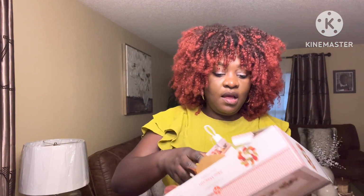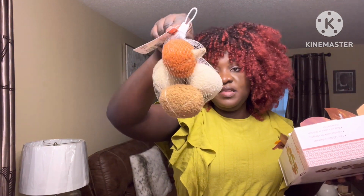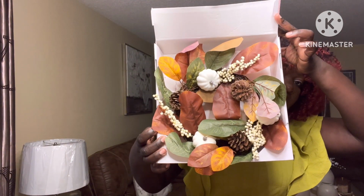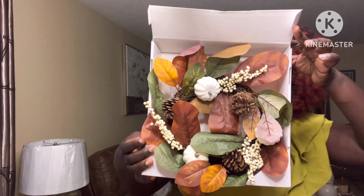I also found these pumpkins as well. And this was $4. They're really pretty as well. And I was looking for the tiny wrap to put on my kitchen cabinet. But guys, look at them. Look at the leaves. They look so real and it feels so good.